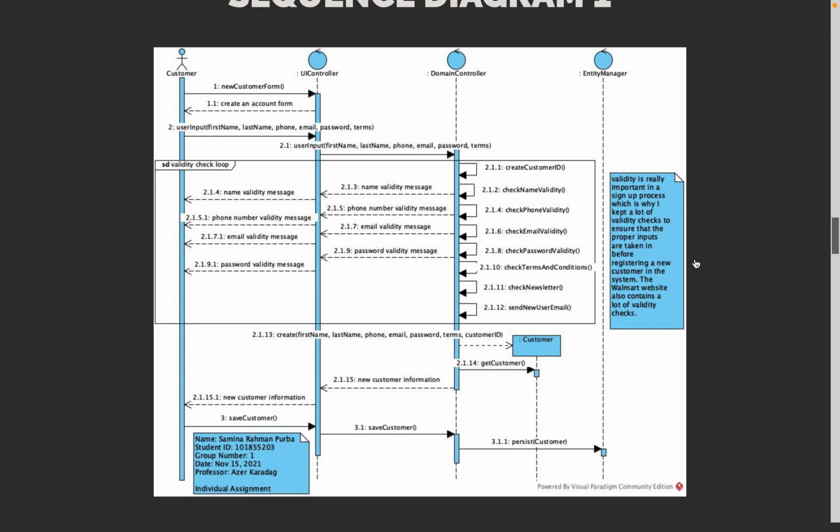So I have put a little note here that says validity is really important for the sign up, which is why I kept a lot of checks, as a way to highlight how important that is.